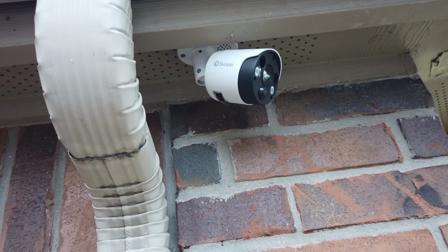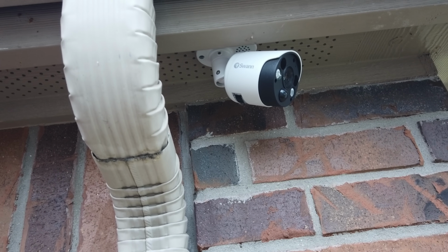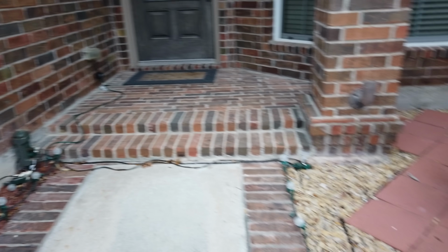I'm planning to swap them out in the next month or so and will try out the Reolink 4K cameras, which I do recommend more than the Swann because of the cheaper and more affordable price.